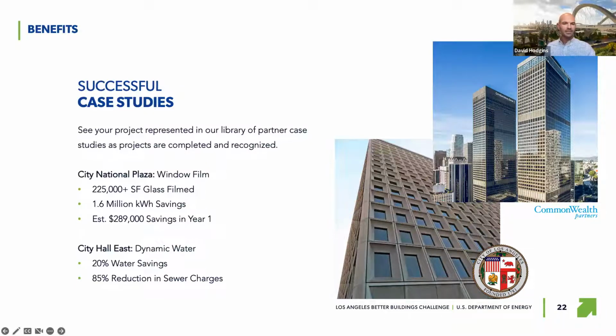The first was with City National Plaza, window film, huge savings, and a 1-year payback on that after incentives. So any building that hasn't looked at window film recently, the technology has advanced dramatically. The rebates are great. And you can also get a nice aesthetic upgrade.